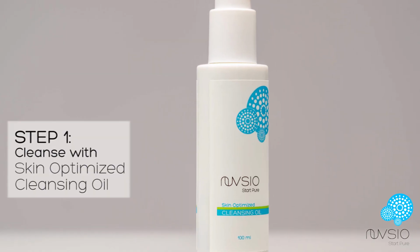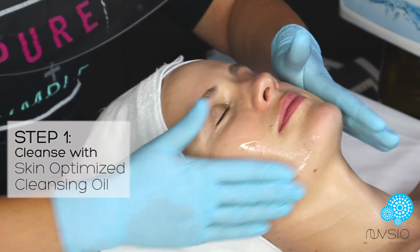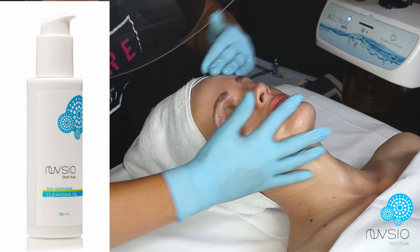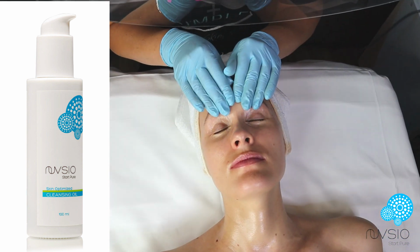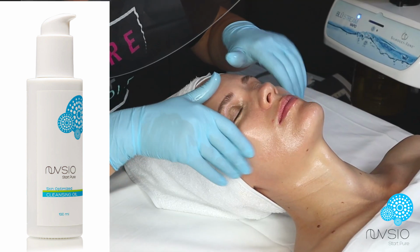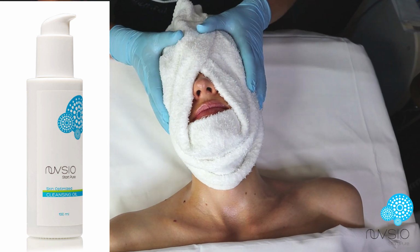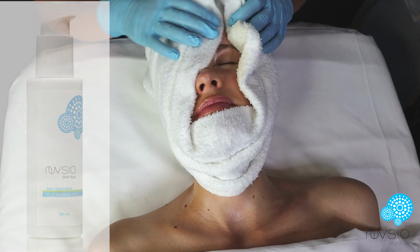First step includes cleansing the skin with our Skin Optimized Cleansing Oil, a 100% natural, detergent-free, microbiome-friendly cleanser that effortlessly dissolves impurities and makeup without stripping or overly cleansing the skin while supporting skin's essential microbiome. Apply a few pumps to dry face with fingertips and gently massage. Remove with a moist towel. As a result, skin is left balanced, nourished, and primed for treatment.